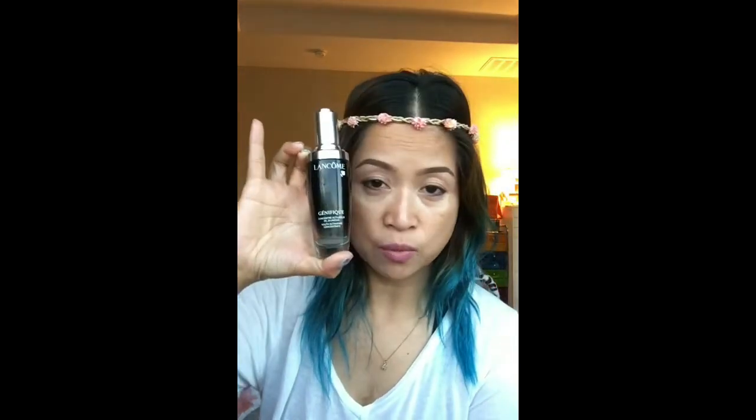So, first, ito yung aking serum. Bago pa naglabasan yung mga iba't ibang klaseng serum, ay meron na ang Lancome ng Genifique Serum. Bago maglabasan yung serum ng iba't ibang brand, this one, I swear by this product. I remember Lana Indiana. I'm not sure if she's still active on YouTube, but I watched her video and she's using this one.